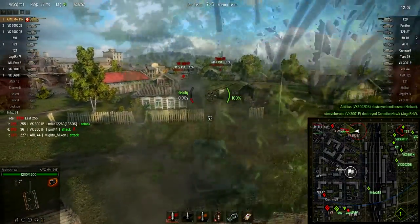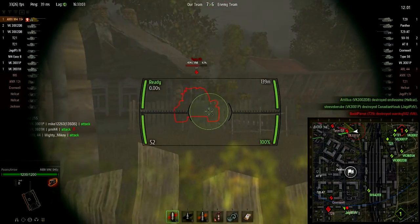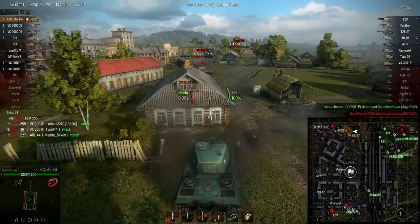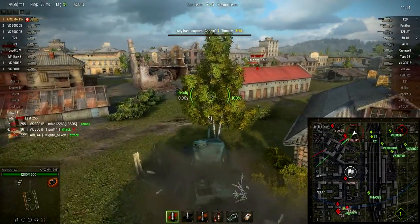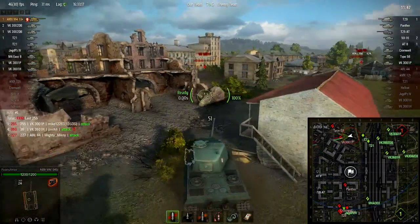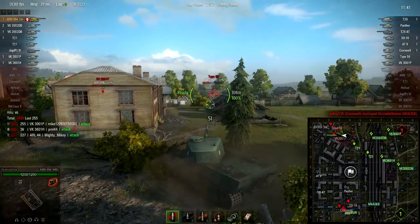I managed to track the VK. Type 58. Does he know I'm here? Oh, just his tracks. I decided I wanted to track him there and then deal with the VK alone, but I guess I left that a little too long. The VK has escaped. And the Type 58 has now realized. Well, he's shooting at me now.